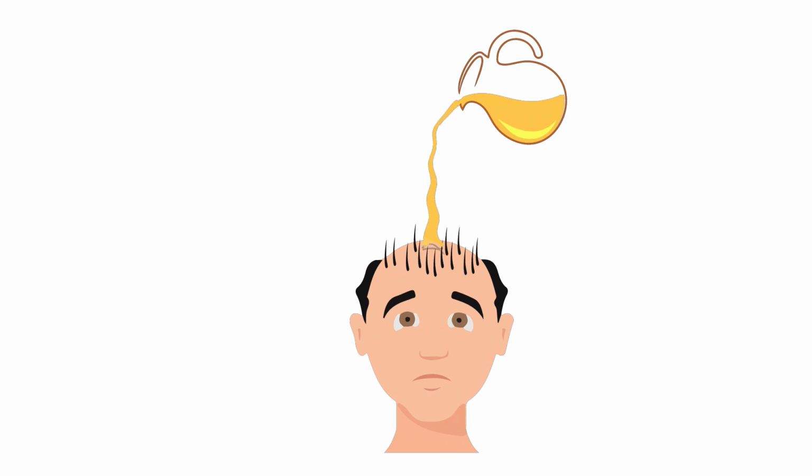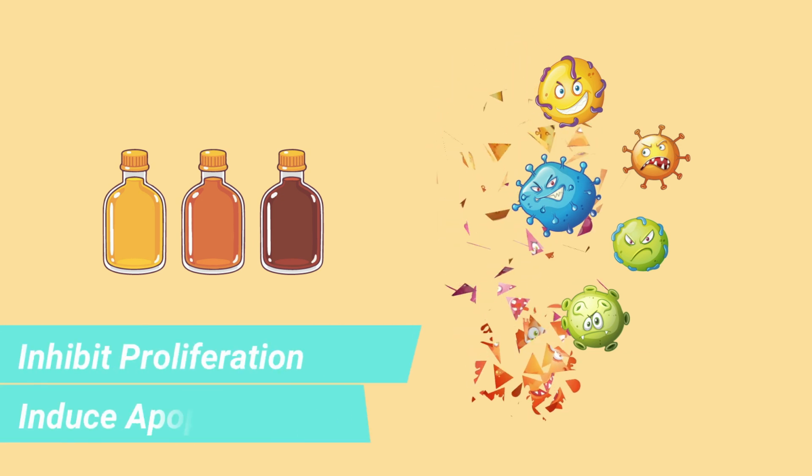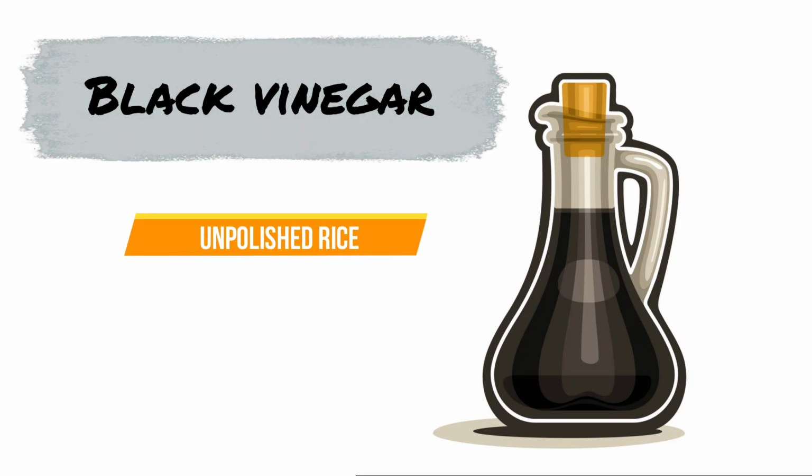hair growth. Now, certain vinegars, apart from apple cider vinegar, have been shown to inhibit proliferation and induce apoptosis in human cancer cells. And these include vinegar derived from sugarcane or rice, and a Japanese black vinegar which is made from unpolished rice.